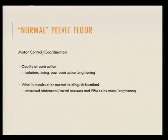So we've got strength, we've got length, and then we have motor control or recruitment patterns or coordination. So I'm looking at the quality of the pelvic floor muscle contraction and relaxation. When I ask someone to do a Kegel exercise, what does it look like? Are they really able to squeeze just their pelvic floor, or is it this tremendous bridge up off the table, or you wouldn't believe what people do?